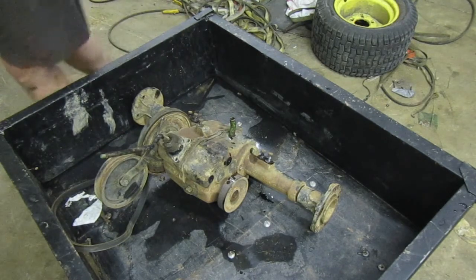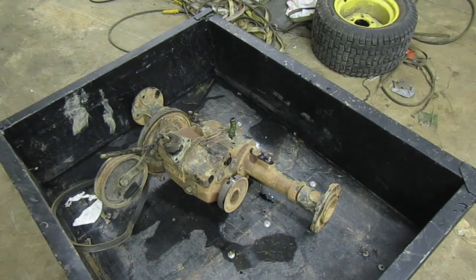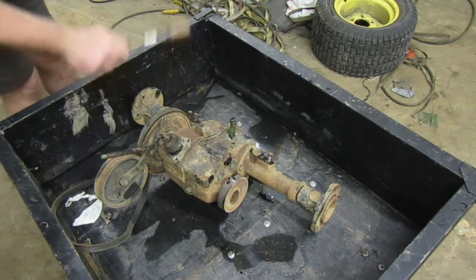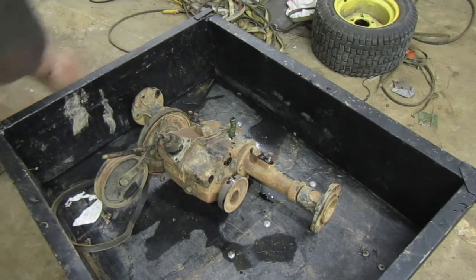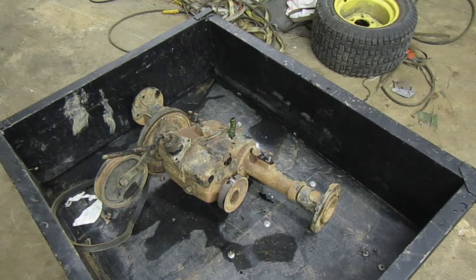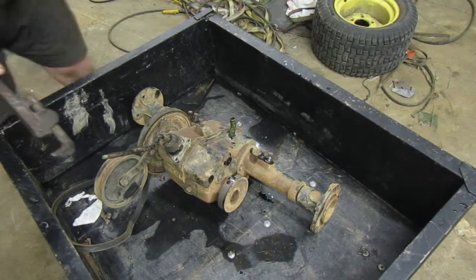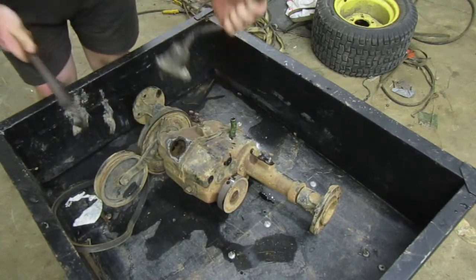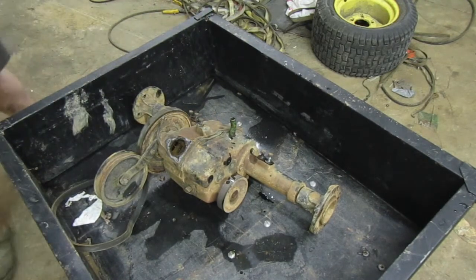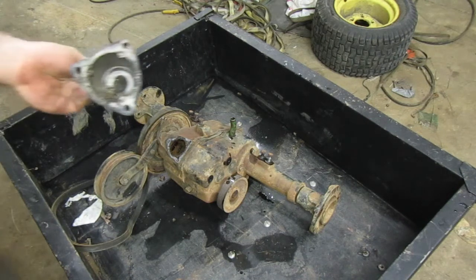Grab something to hit that with because it's not coming off. Ready? Went in there and grabbed my adjustable beater. There we go. Cool. Yep.